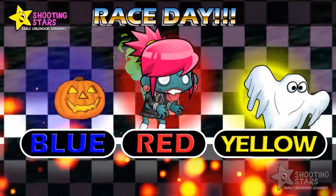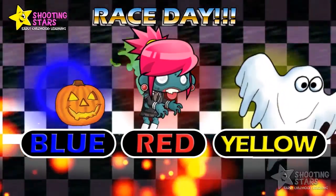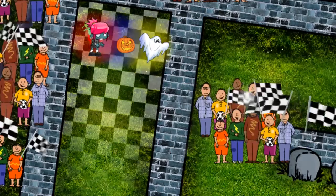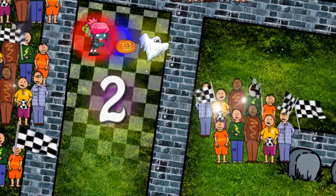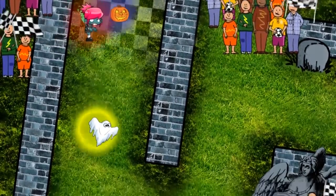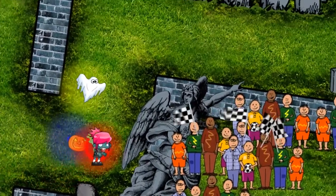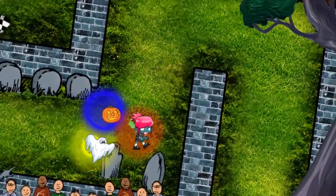Morning for a race, boys and girls. We have the red racer, the blue racer, and the yellow racer. In just a moment, our countdown will begin and the race will start. 5, 4, 3, 2, 1, go! Yellow takes off for an early lead, leaving red and blue behind, but red doesn't want to give up that easily, and now red is in first place.